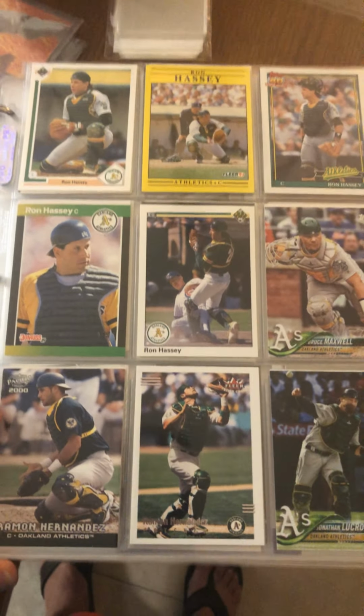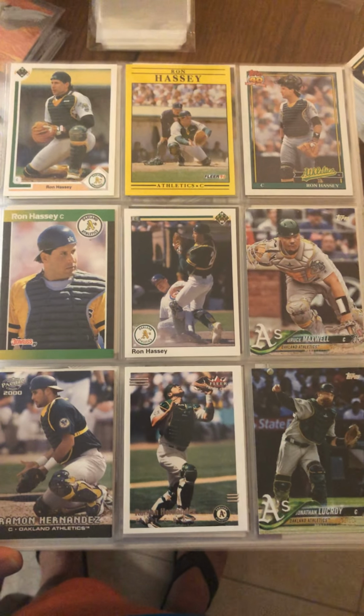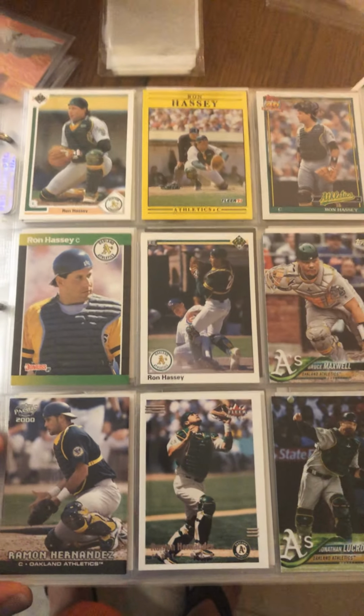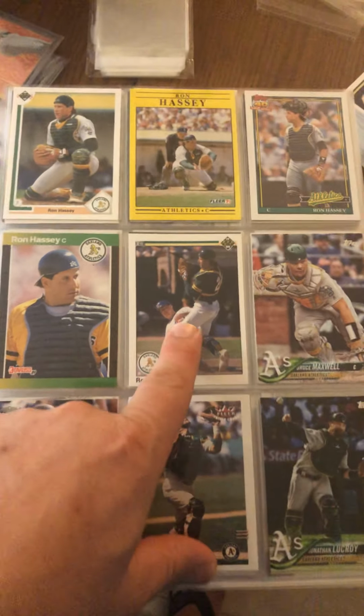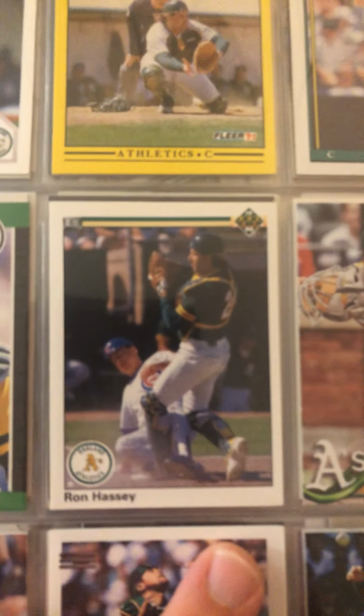The Oakland A's. Big shout out to all my A's fans out there. They're my second favorite, but love the A's. That's a cool one. That's a really nice action shot. Ron Hassey out of 1990 Upper Deck.